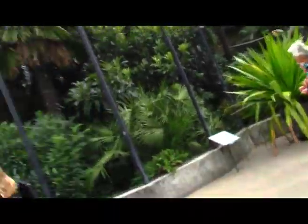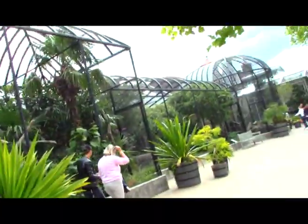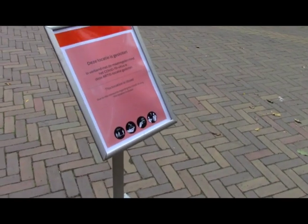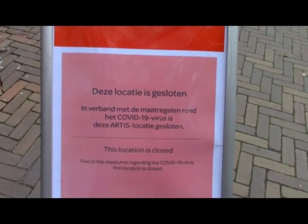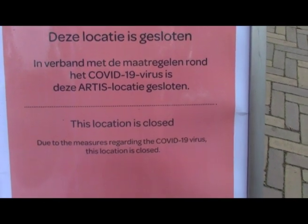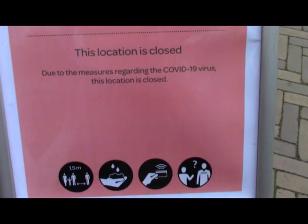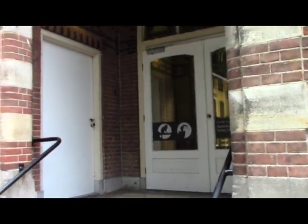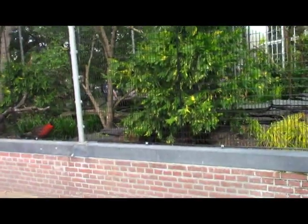I think this is a walkthrough bit, but I'm not sure. I can't remember which end it starts. So, got the sign here. This location is closed due to the coronavirus. This is a walkthrough forest area. They have little monkeys running around and birds flying about in with you.